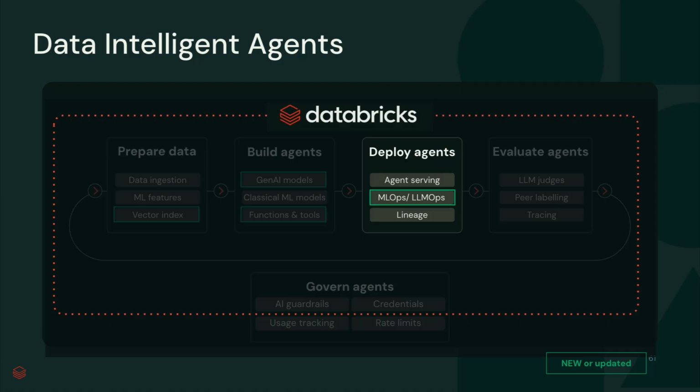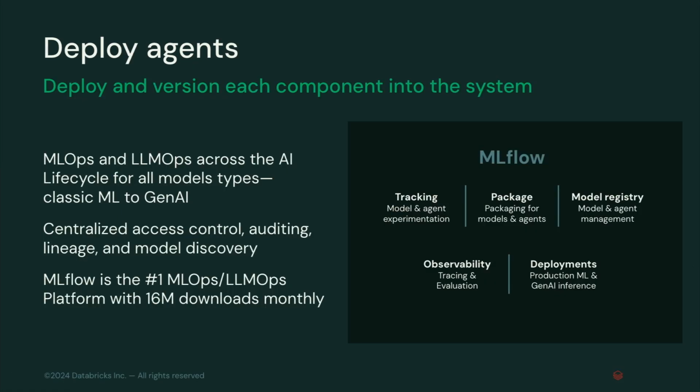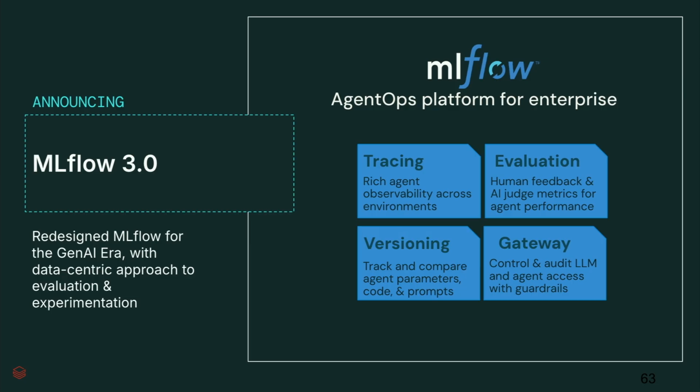Now, when we move from building those agents to deploying those agents, really excited with MLflow 3.0. Right? MLflow is designed to help you package up your classical machine learning kind of models. And with 3.0, we're really moving MLflow into being a critical step in the agentic field as well, right? With concepts like tracing, concepts like evaluation, versioning, and gateway. With MLflow, of all of these, I'll just touch on tracing real quick.